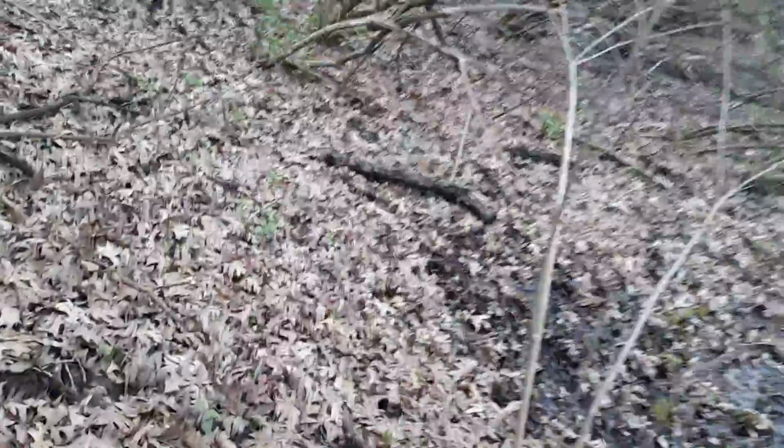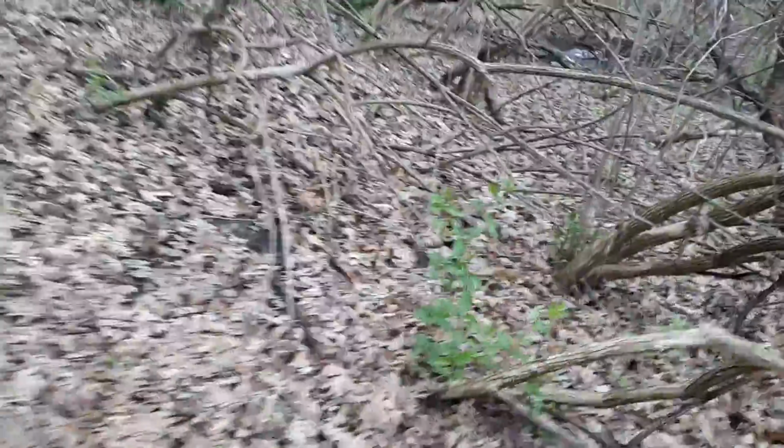So down here in the timber, and we'll see what we find. Skunk cabbage is doing pretty good, so that's a good sign, at least from all my years of hunting.